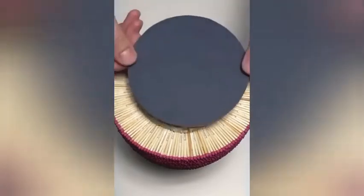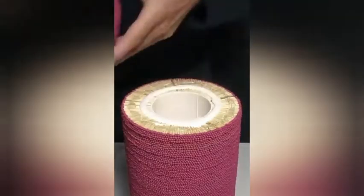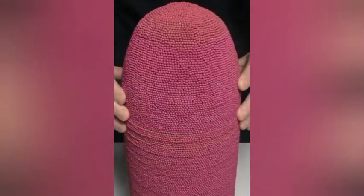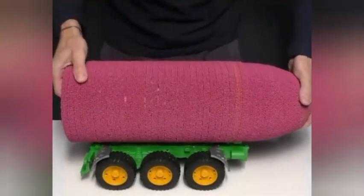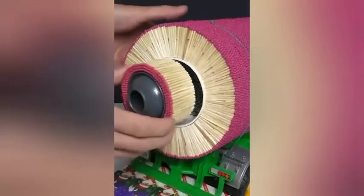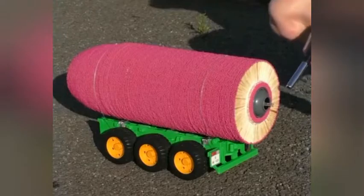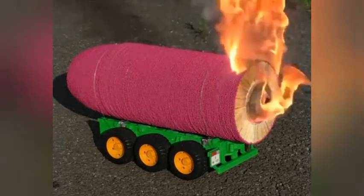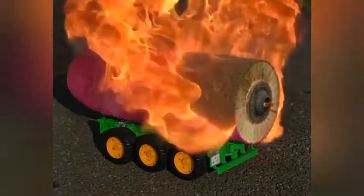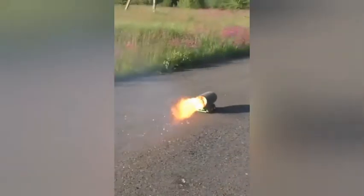It is such a satisfying process. We're so excited to see the finished result. Are you ready for this? Why are these so satisfying to watch?